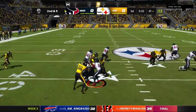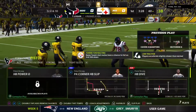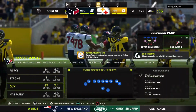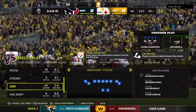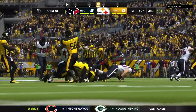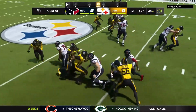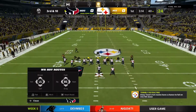On second down now, it's Logan, and he is going to be stopped cold behind the line of scrimmage. It's a loss of a yard, so it's back to 3rd and 10. I think Cameron Hayward's ability to take on blocks, hold the point of attack, and get upfield serves him very, very well. What a nice play there. Yeah, he can take on blocks because he's built like a block.